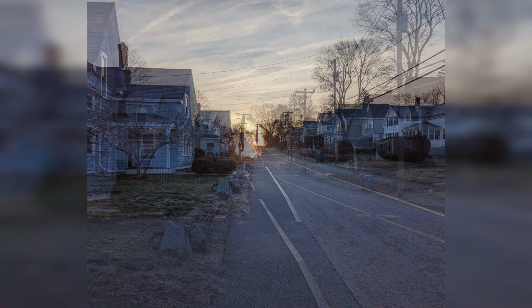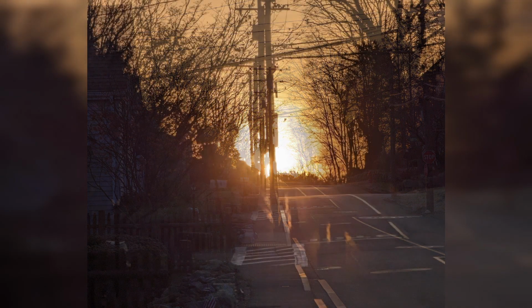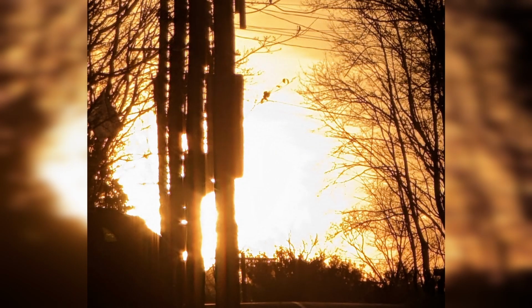Here's a few more shots. Just me walking in the streets. And then a couple more zoomed in photos. By 8 o'clock, made it back home and my phone is at 81%.